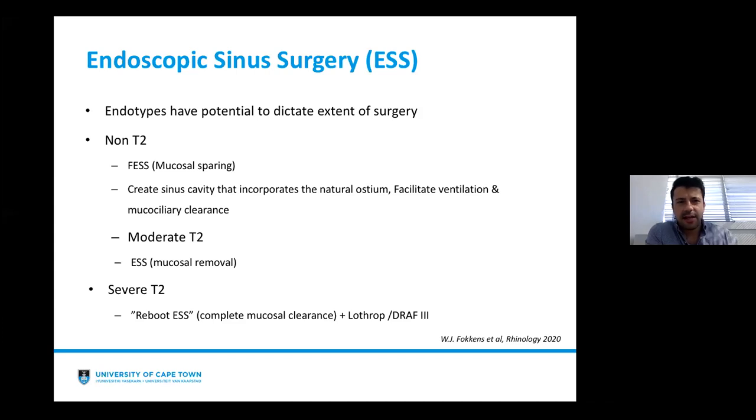Interestingly, endotypes have the potential to dictate the extent of surgery, what type of surgery you're going to do. If you're looking at non-type 2 inflammation, low eosinophils, here we talk about functional endoscopic sinus surgery, or in other words, mucosal sparing. The definition is to create a sinus cavity that will incorporate the natural ostium and facilitate ventilation and mucociliary clearance.